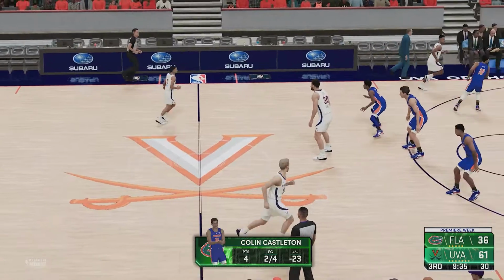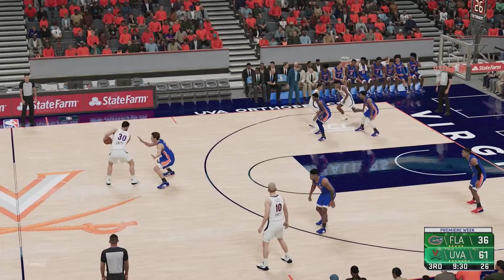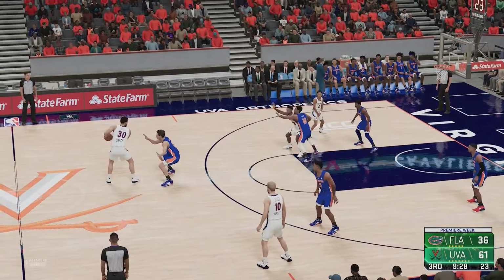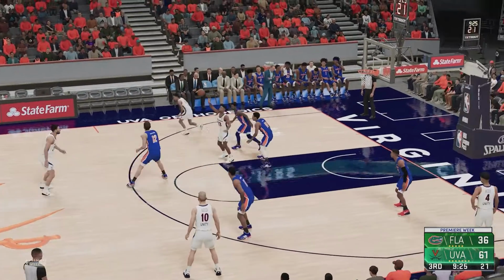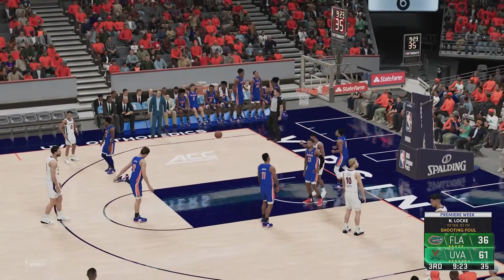And look at how quick he was to bite on the pump fake. Left his feet way too soon. And the pass to T. And contact on the shot, so he'll be shooting free throws here.